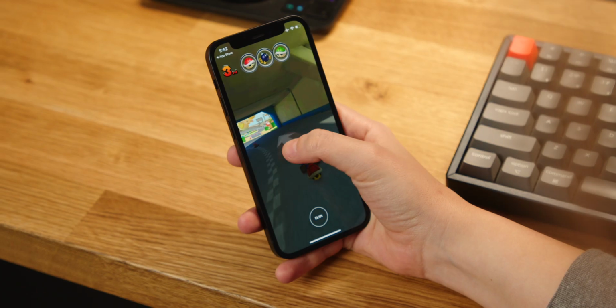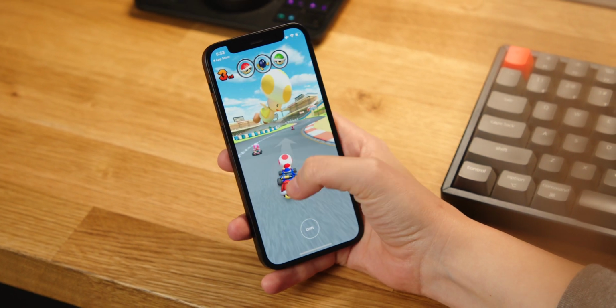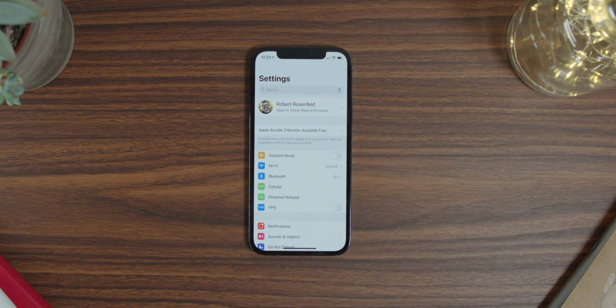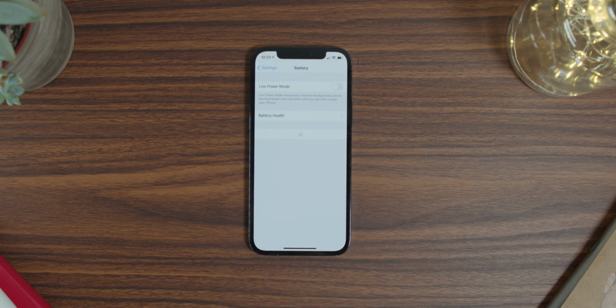This is a great way to really maximize the battery life on your phone. Maybe you're away from a charger, you're gonna be out all day. This is a way to make sure you get as much life, as much juice out of that battery as possible. You wanna head into settings, then go to battery, and then at the top, toggle on low power mode.